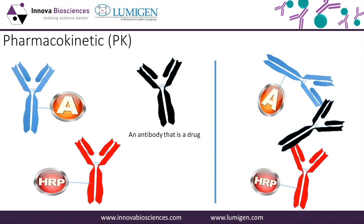Pharmacokinetic or PK assays are very commonly used with SPARCL. In this assay format, we're measuring a drug, and in particular, we're using an antibody as a drug. And we're simply conjugating the anti-drug antibodies with Acridan and HRP and forming a sandwich assay with an antibody that is a drug. And again, when the specific immune complex is formed, Acridan and HRP are brought into close proximity.